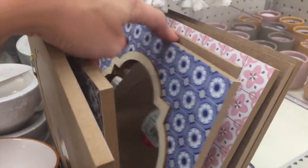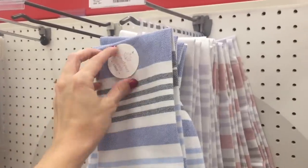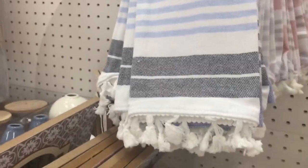Oh, hey, what's up? Say hi, Meredith. It's a nice little mirror. It's only $3, and it comes in all of these different prints. They have these yarn-dyed towels. You get a two-pack for $5. I guess the fact that they're yarn-dyed is important.